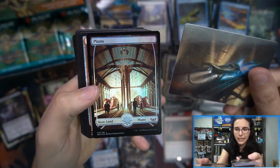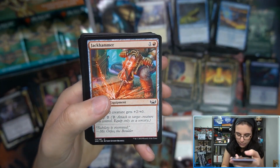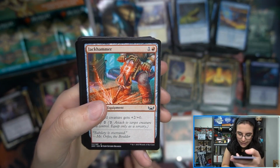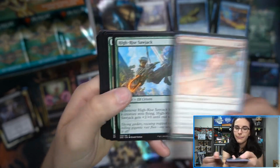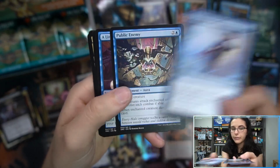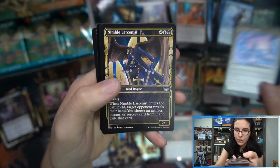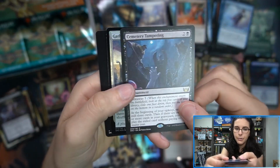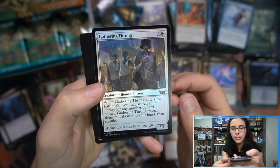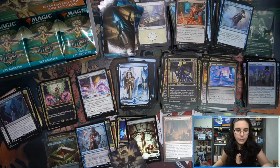Ooh, borderless foil planes. I like that. So we're going to put that in the showcase pile because it's a variant land. I'm just making up the rules as we go along. Slip out the back. I was never here. Got a couple different showcases. Cemetery Tampering and Gathering Throng. Plus one is simply not enough. You need a plus many.